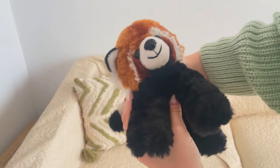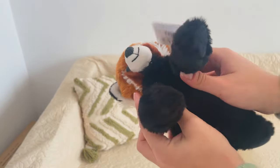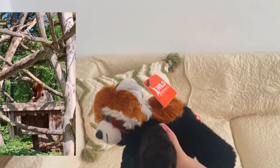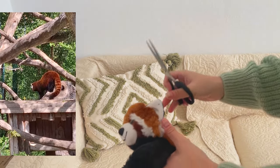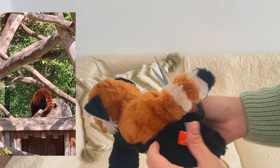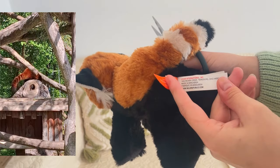And now here we have some of the stuff that I bought, starting with this cute panda that I bought from the zoo in Vienna. And even though I love the other animals, I think that the pandas, especially red ones, are my favorite kind, and I always love seeing them. And this teddy bear was just the cutest, so of course I had to buy it.